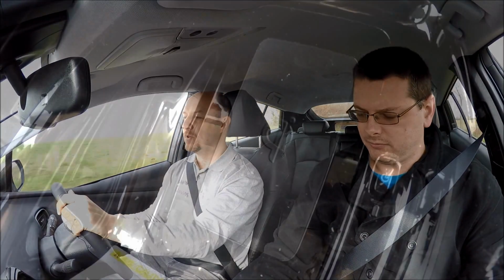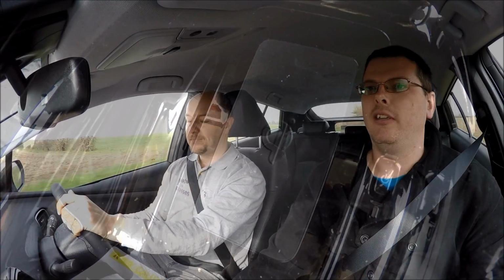Right. But you've got your cup holders as well, and you've got your little pad down here for charging your phone. And it's grippy, so it won't slide about. Exactly.